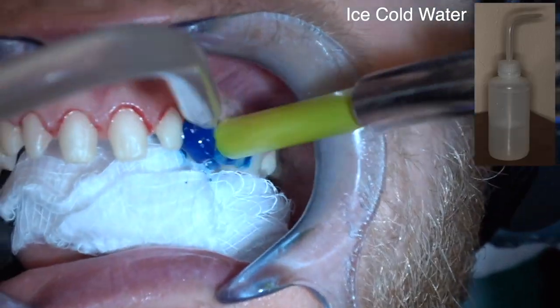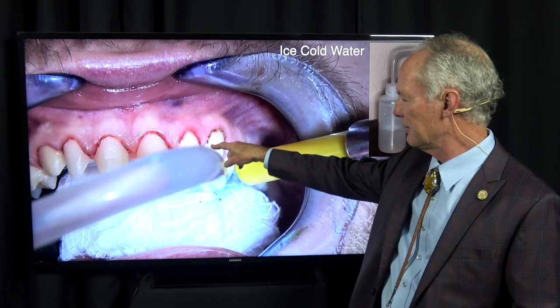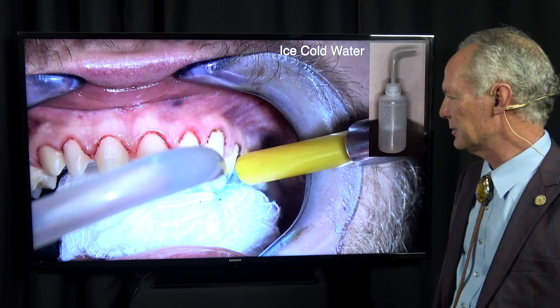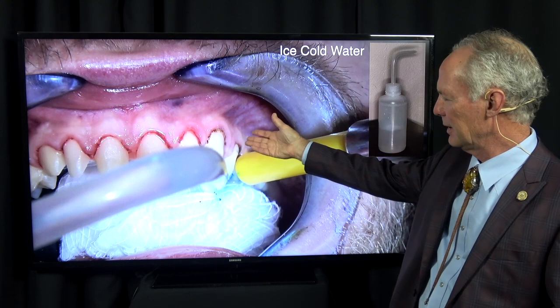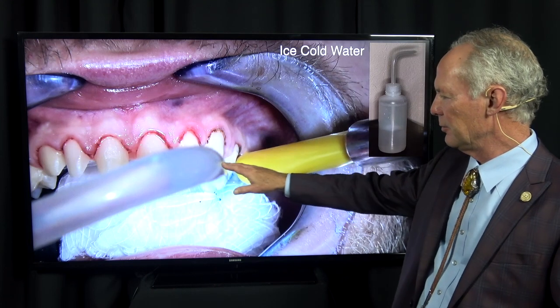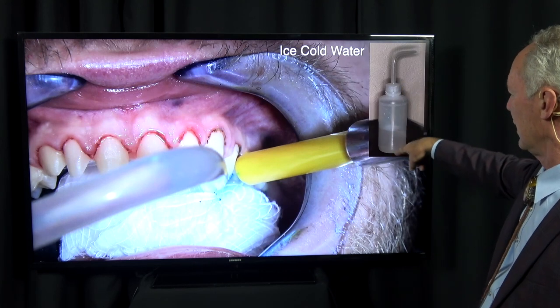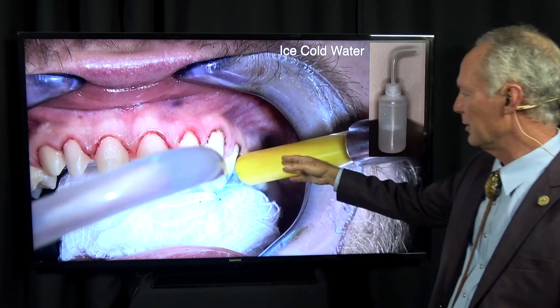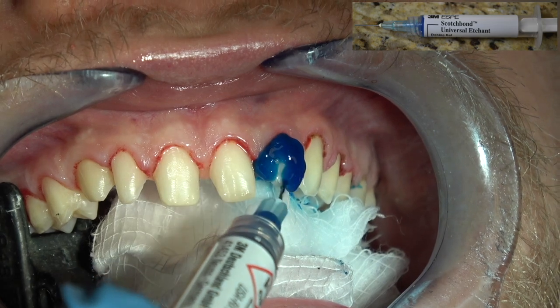And I'm going to etch 3 to 4 teeth at a time. See how this is scabbed? I found this by accident when I was etching teeth, that it scabs any bleeding area. Now, when you rinse it off, it's very important that you rinse it off with a water bottle with ice cold water. Don't rinse it with your air water syringe. If you do, you'll elicit bleeding again. Now, rinse it with ice cold water in this water bottle and see how that stops the bleeding.